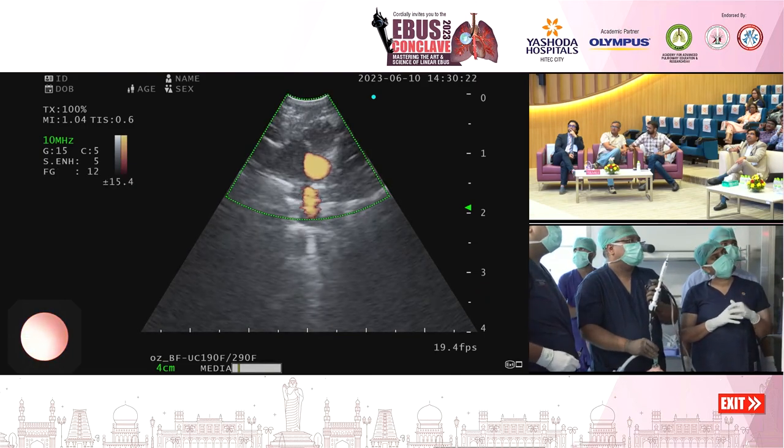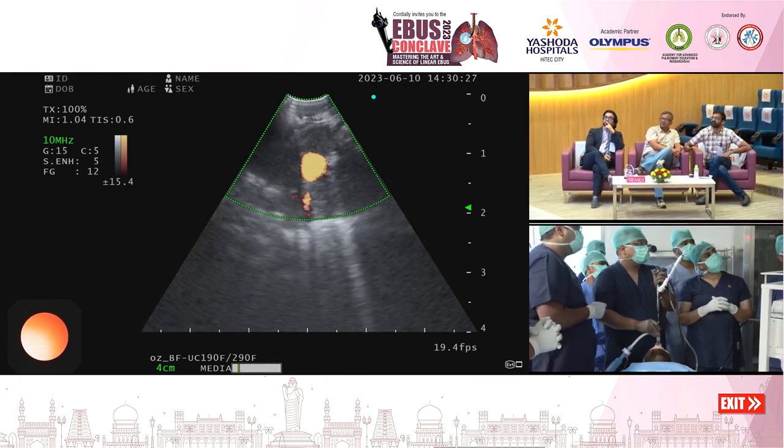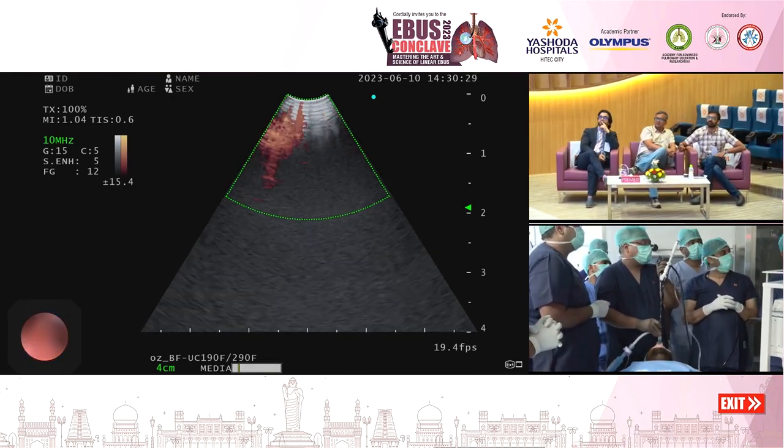Okay. Put the muscle. So you are on the right side now? No, we are on the left side. Yes. We are on the left.